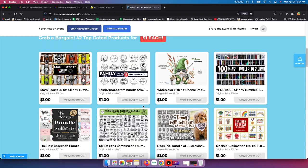The other thing you want to watch for is the prices on here. Originally the normal price was $5 on here, and you're getting it for a dollar. This one here is $10, and you're getting it for a dollar. There's quite a few in here that are pretty expensive, so it's worth the money just getting it for a dollar.